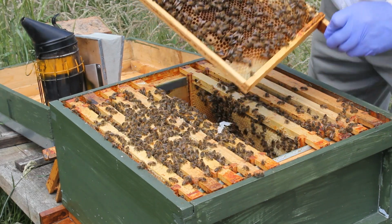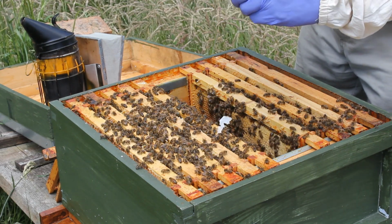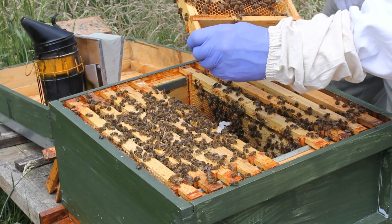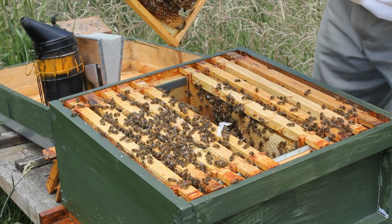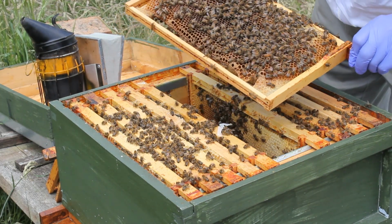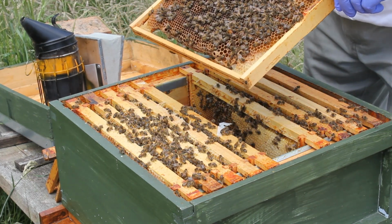It's got eggs in this one. They've got eggs in there, and we've got eggs in this side. See, we have got a little bit of straws there, but there's no pollen. No pollen at all in this. That's good that I'm giving them the pollen patty.